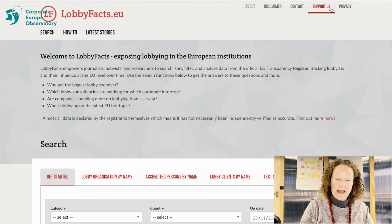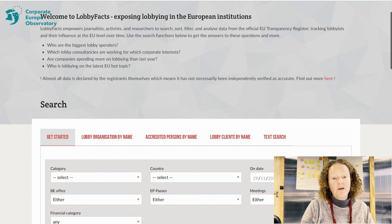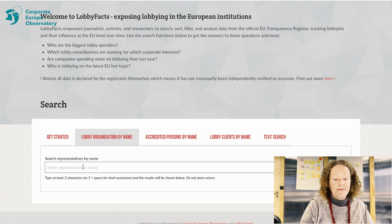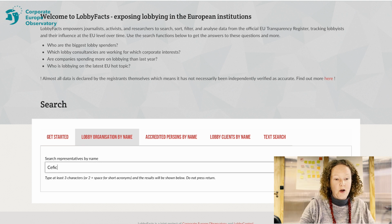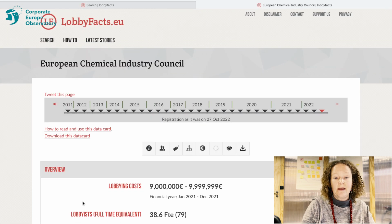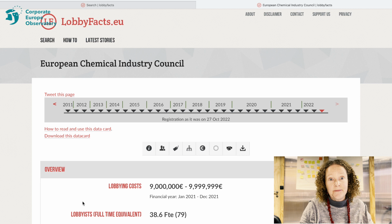So this is the homepage of LobbyFacts, and if you scroll down a little way you will see that there are several different search options that you can use. So if we first of all click on this one, Lobby Organisation by Name, and I will just put in the name of CEFIC, which is the European Chemical Industry Council, perhaps the biggest lobby operating in Brussels, representing the chemical industry. And here is their data card. All the information that we have about CEFIC will be held at this place.